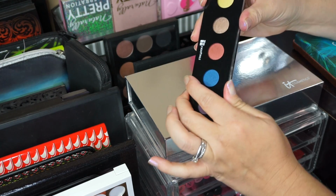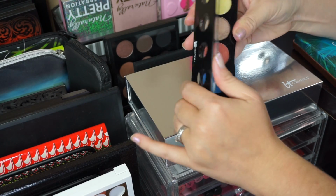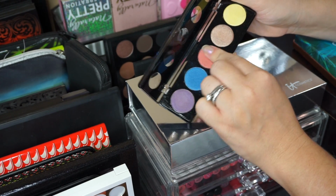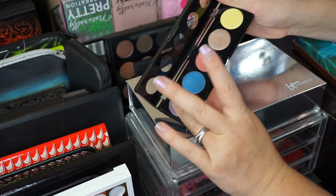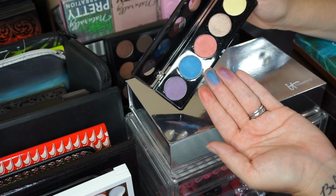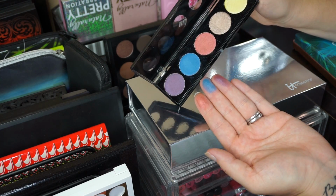I have this little Starlux palette. I believe it came free with something I ordered, or it was an Ipsy or something one time, but it does have really beautiful colors. They are nicely pigmented. So this is just a nice quick little palette from Starlux.